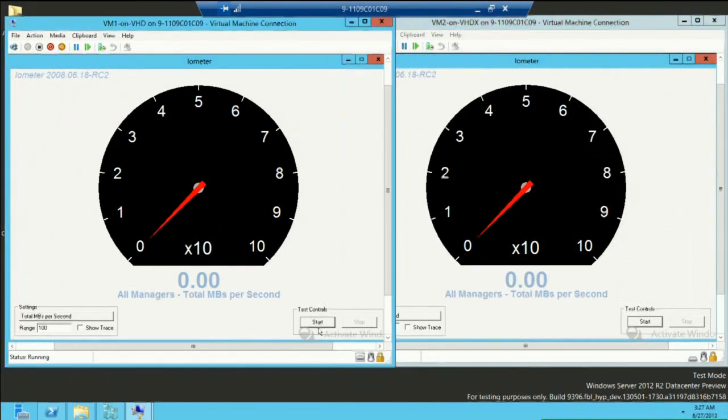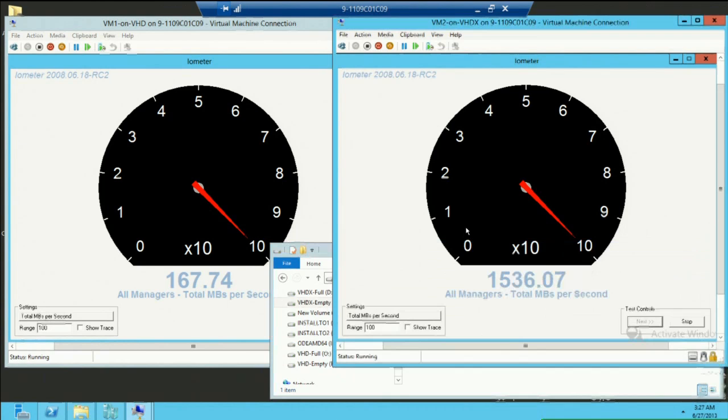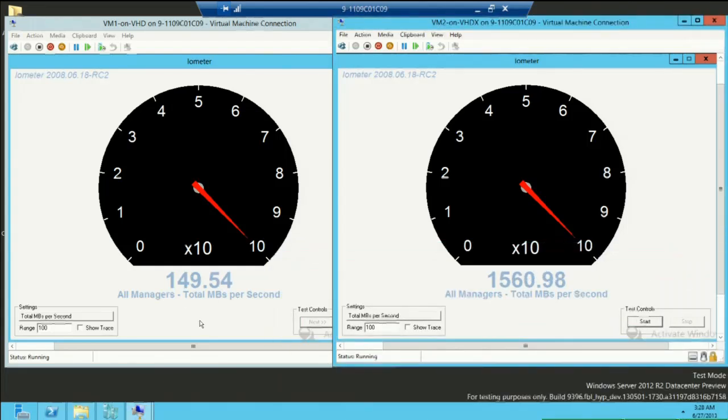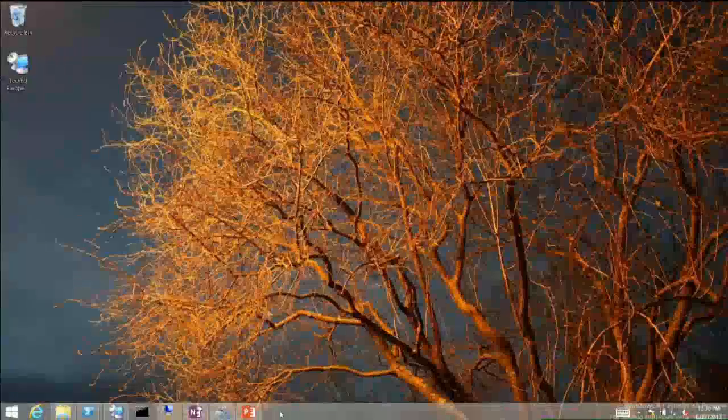All right. So we'll measure the total megabytes, start the VHDX, and you will immediately see that there's an 800% improvement between the VHD file and the VHDX file. Just to be clear, let's make sure that we test the files. This is the VHDX file. And notice the number, it's growing like crazy. And here's the VHD file, which is also growing, but at a much smaller pace.